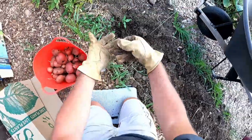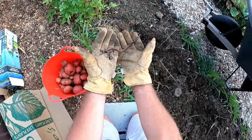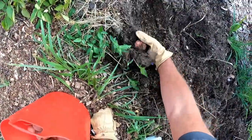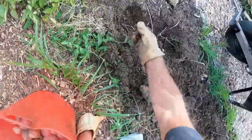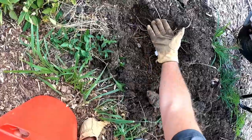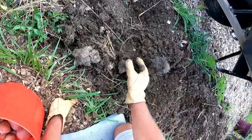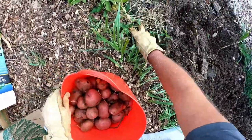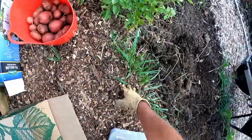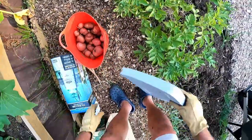Whoa, that's a monster worm. Man, the bass would love that. These are some massive worms. Look at them. My finger, my hand. So far, so good.